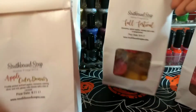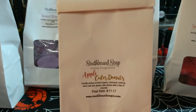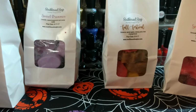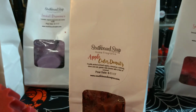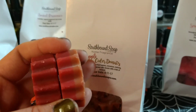Then we got apple cider donuts: freshly picked orchard apples, cinnamon, nutmeg, clove, and rich gooey cake donuts with a hint of caramel. This one looks like it's gonna be brown. Oh no, these are just one. So she usually either does like 2 colors and then they're different various shapes, or, you know how we had the pumpkins, she does like one type of shape.